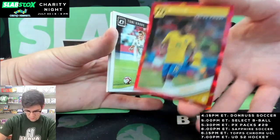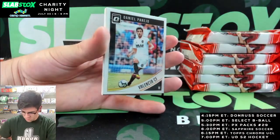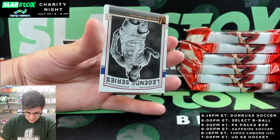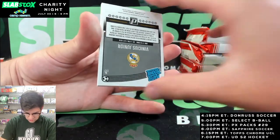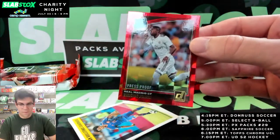Willian, Brazil. Toni Kroos, Parejo. Dele Alli. That is Ronaldinho. And there we go. Vinicius Jr. Red press proof. Finally. Nice card there.